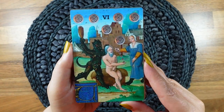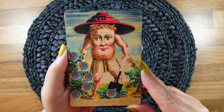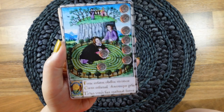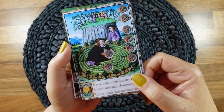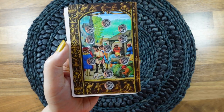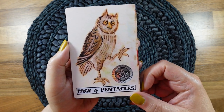I am very happy, although I paid so much and I waited for so long. But I am happy at the end. It's beautiful. It's a little bit like Patrick Valenza's work, but more interesting in my opinion. Nothing against Patrick Valenza's stuff, but it's just become familiar, you know. His artwork has become very familiar after all these years. This one is more medieval-y as well, and I really like medieval artwork. Page of Pentacles.